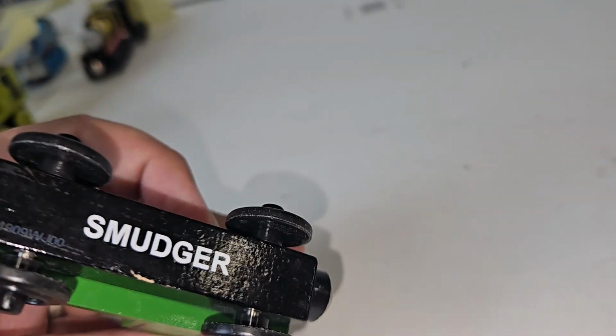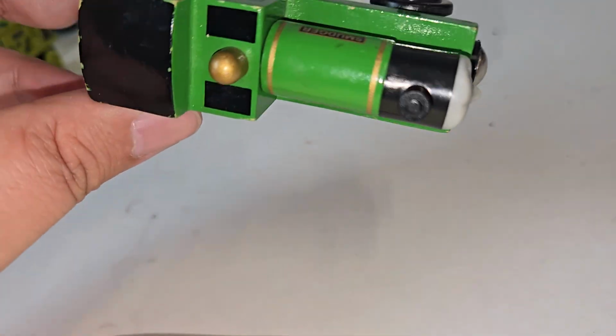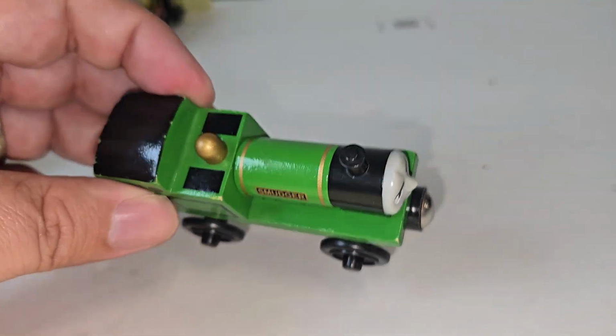Then we have Smudger. He's a pretty rare one, I noticed. I never heard of him before, but he has a little mark on the bottom there. But up top, he's in pretty good shape. He goes between 25 and 30 on eBay. So it's tempting just to sell him and get some of the money back. But for now, we're going to keep him in the collection.